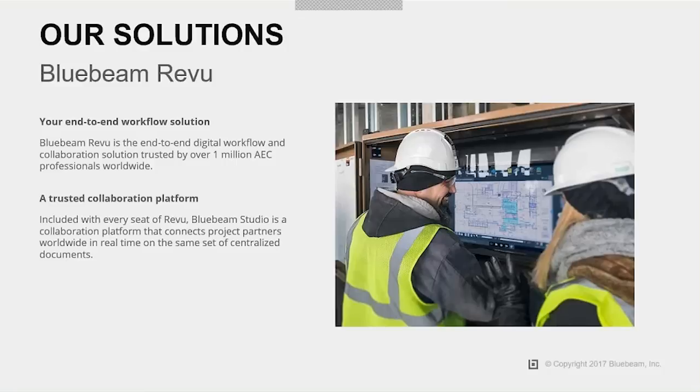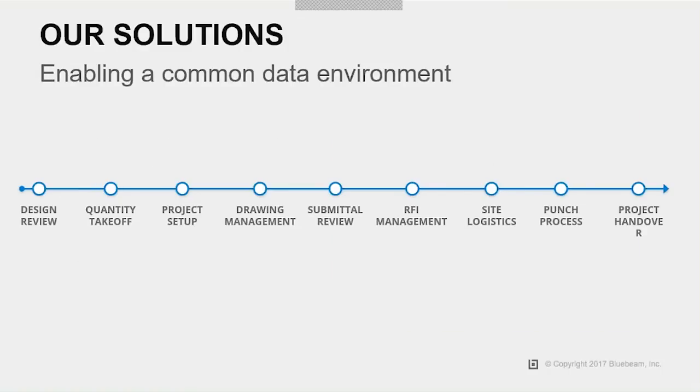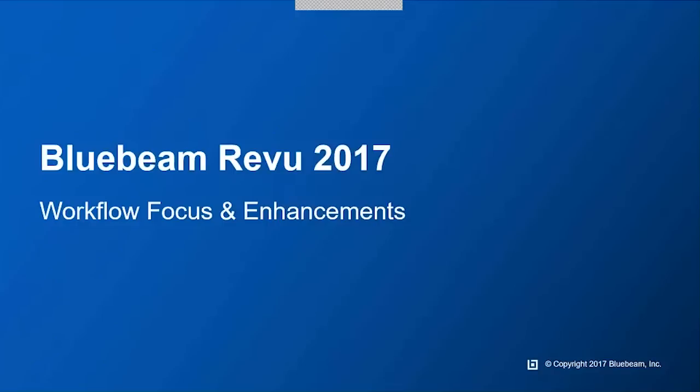And keep in mind that with every single seat of Revu, Bluebeam Studio is our collaboration platform that helps connect project partners worldwide in real time on the same set of centralized documents. Much of what we do is centralized on how you work. So we listen to the way you work. By watching people in every single phase of a project, we come up with workflow solutions. Whether you're working in quantity takeoffs or perhaps you're in the punch process, we analyze the way you work and develop solutions to help you do your job better.